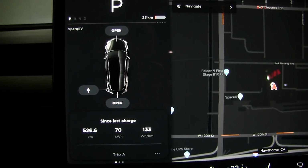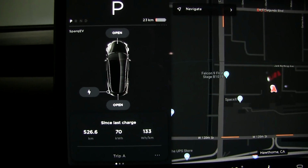Now 95 kilowatt is not the worst deal for the Model 3, because the Model 3 is still very efficient and we don't know what the charging curve will look like. Hopefully, even if it's restricted to 95 kilowatts, it can maintain 95 kilowatt to, let's say, 70%. And that will actually still be pretty fast. And then, yeah, I don't know, really.